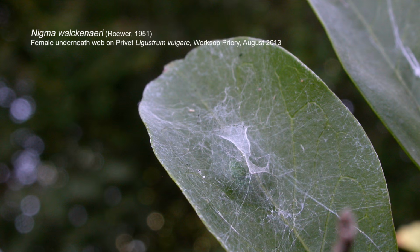Within 2 or 3 years, Nigma walckenaeri was found in Nottinghamshire, its progress north through the UK being extremely rapid. And it was Dilys and I that found it new for Nottinghamshire in the grounds of Worcestershire Priory. It was on some privet, I remember. And over the years since, it has been in the garden. It's turned up on the lilac. It's been on a tree just up the road. And presently there is one just a few feet above my head on the honeysuckle against the back door. Marvellous.